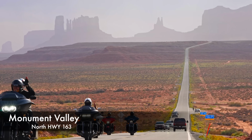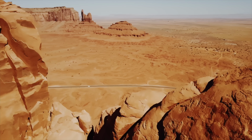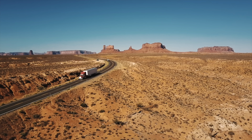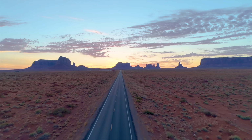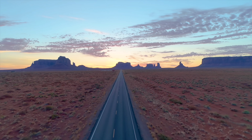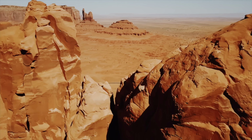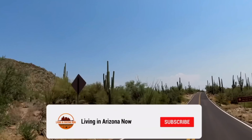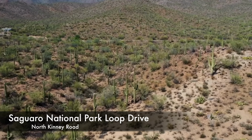Now we're going to head up to Monument Valley. I know some of you were waiting for this one because you're like, how do you go to Arizona and not talk about Monument Valley? This is a very beautiful place. As you can see, the geological rock formations are spectacular. People come out here and they cruise on their motorbikes, their motor homes, whatever you want to call it, or just make the drive. This one's not really a day trip from Phoenix, so plan to stay the night.